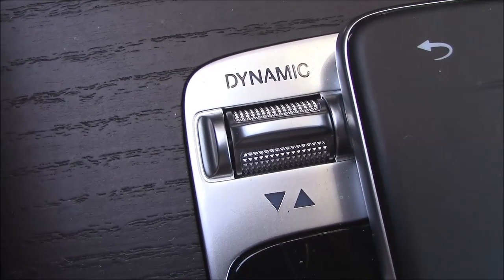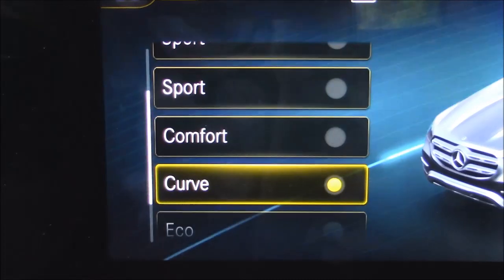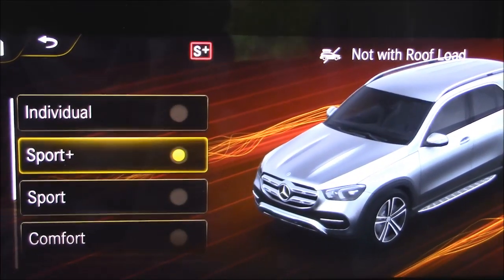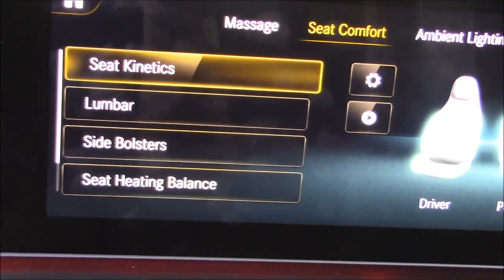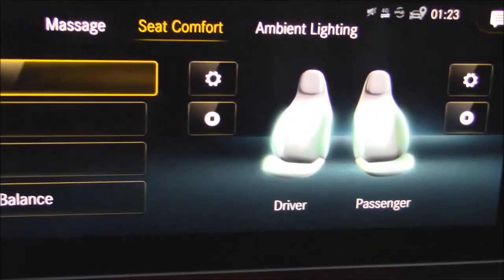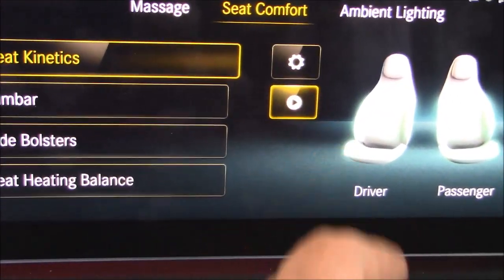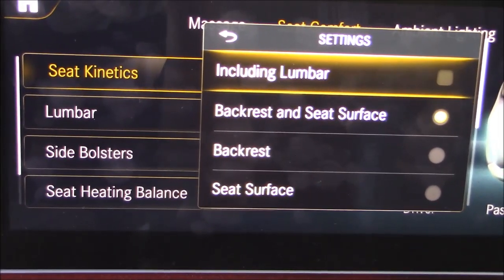Here's your dynamic button. Gives you individual modes, Sport Plus, Sport, Comfort. Don't know what Curve is, Eco. Lots to choose from. And anyone paying an extra $35,000 for options would expect massaging seats. Driver, passenger, seat heating balance, side bolsters, lumbar. You have way too many settings to show you here, but there's an awful lot.